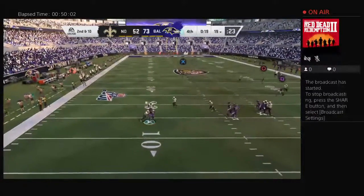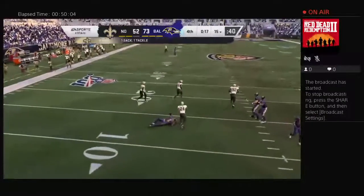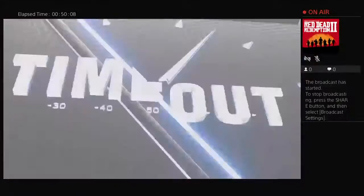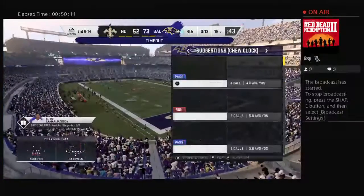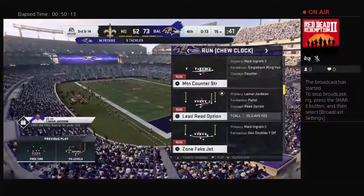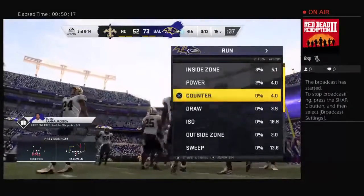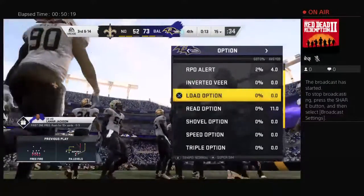Buying time to his left. Under pressure again, and down he goes again. It was the safety blitz that ultimately did the job, and they're going to credit him with a sack. Now the Ravens going to use one of their timeouts. It's just their first. They've got 2 more to use here in the final stages.